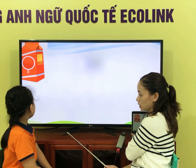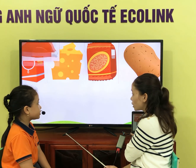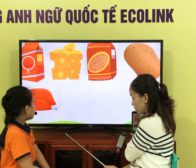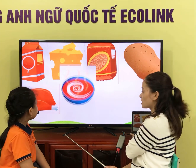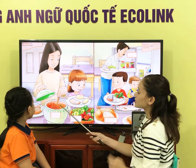What's this? Juice. What's this? Cheese. What's this? Rice. What's this? Potato. What's this? Peaches. Chicken. What's this? Soup. What's this? Salad. What's this? Fish. What has she got?